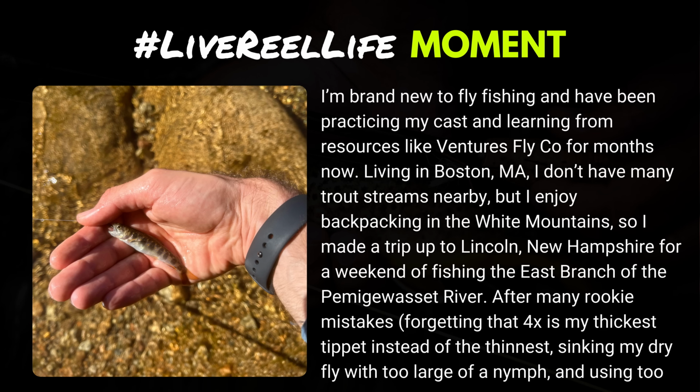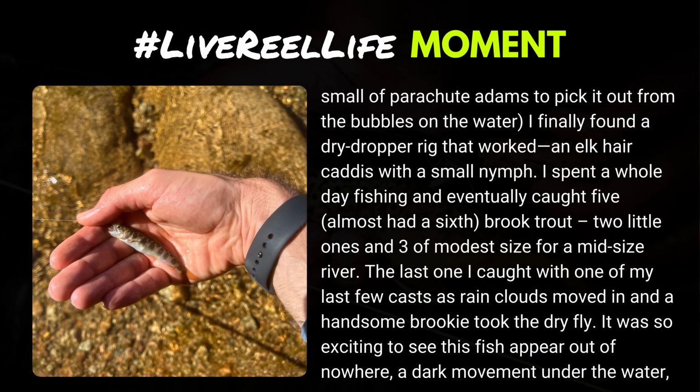Pemigewasset River. After many rookie mistakes, forgetting that 4X is my thickest tippet instead of the thinnest, sinking my dry fly with too large of a nymph, and using too small of a parachute Adams to pick it out from the bubbles on the water, I finally found a dry dropper rig that worked, an elk hair caddis with a small nymph. I spent a whole day fishing and eventually caught 5, almost had a 6th, brook trout, 2 little ones and 3 of modest size for a mid-sized river.